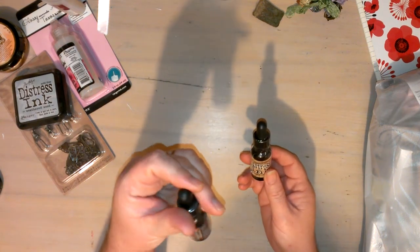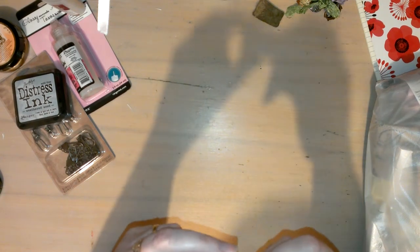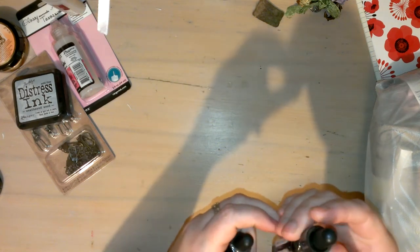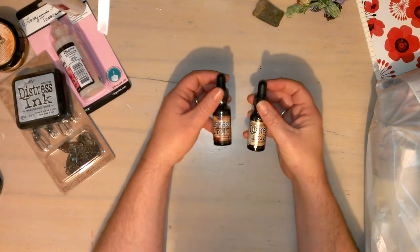Well, I hope these are for the ink pads refill. Well, I hope so. Someone better tell me. Are these the ink pad refill? Oh, yes, it's got to be, because that's what she said. Yes, they are. Oh, now I'm remembering everything.